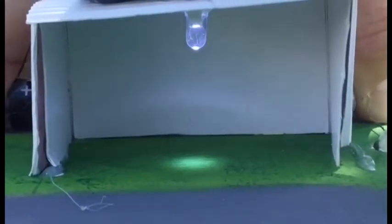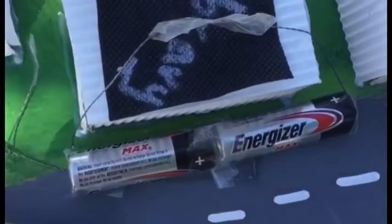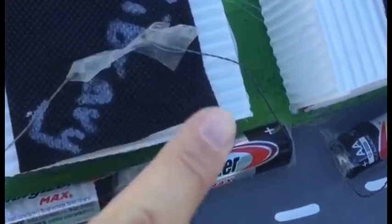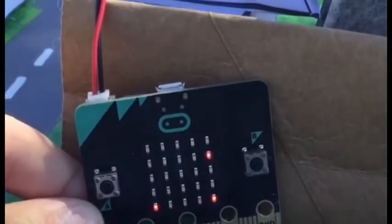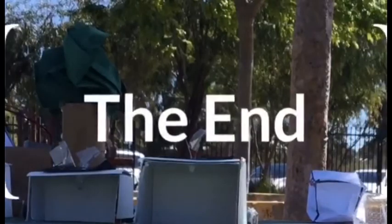This is the light we made. This is the circuit. We have two batteries, the wire connected to the little LED legs, and then that power goes through it and makes the LED light up. And with Amy's coding, we made this little sign that says Welcome to Bowlhead. Thank you everyone for listening.